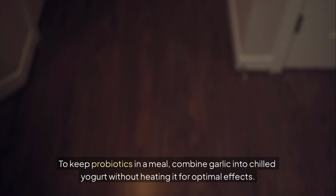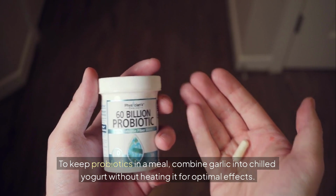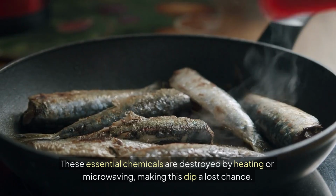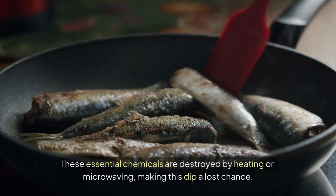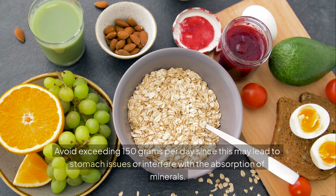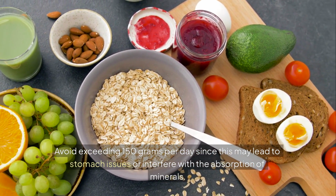To keep probiotics in a meal, combine garlic into chilled yogurt without heating it for optimal effects. These essential chemicals are destroyed by heating or microwaving, making this dip a lost chance. Avoid exceeding 150 grams per day, since this may lead to stomach issues or interfere with the absorption of minerals.